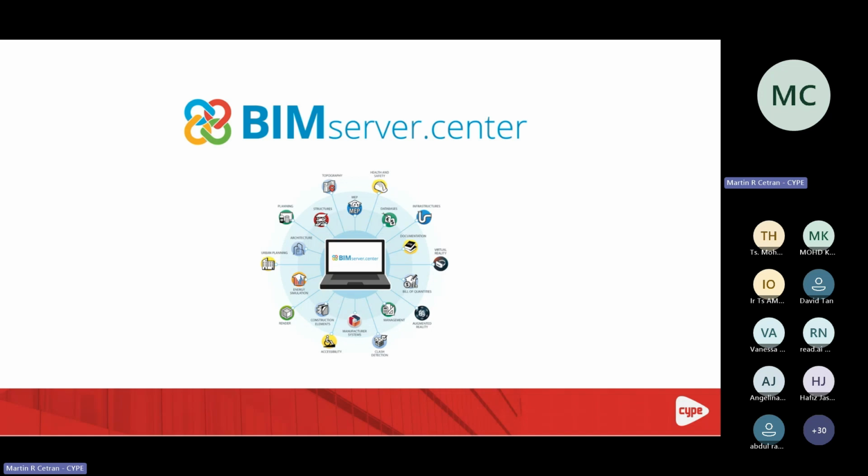You may write in your web browser just BIMserver.center, and it leads you there, in the web browser, right? It is a common data environment. To put it really simple, it's a place in the cloud where we may store the information of the BIM models. And specifically, this is the environment that we use in CYPE to work in our BIM workflows, right?